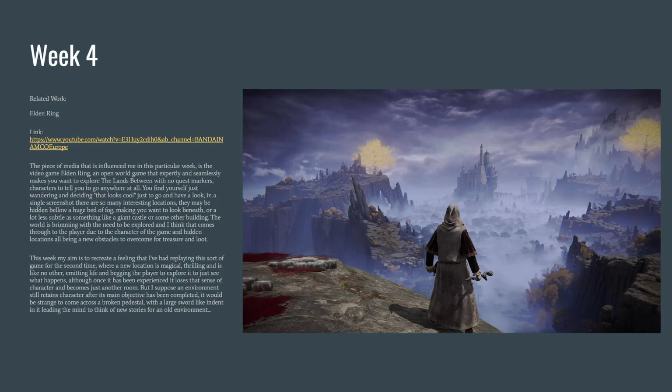My aim for that week was to recreate a feeling that I've had replaying this sort of game for the second time, where a new location is magical, thrilling, and is like no other, emitting life and begging the player to explore it just to see what happens. Although, once it has been experienced, it loses that sense of character and becomes just another room.